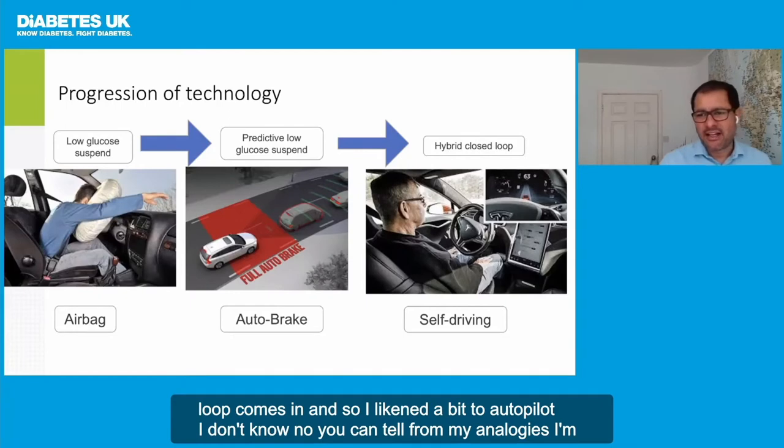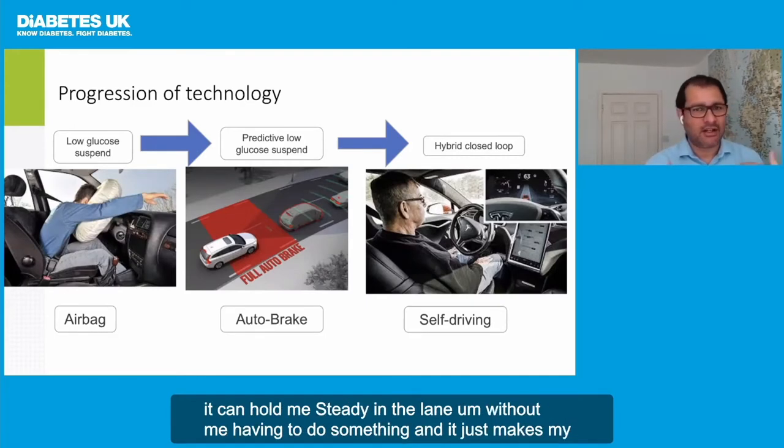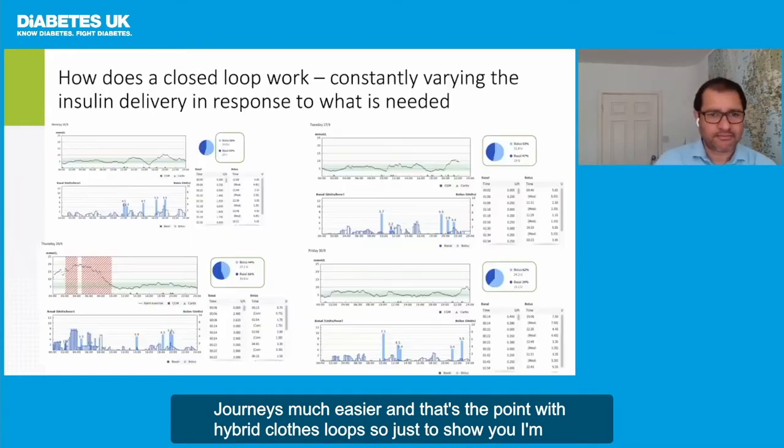And so I likened it a bit to autopilot. You can tell from my analogies, I'm quite a car guy. I drive a Tesla, rather the Tesla drives me, because I can put it onto autopilot and it can hold me steady in the lane without me having to do something. And it just makes my journeys much easier. And that's the point with hybrid closed loops.